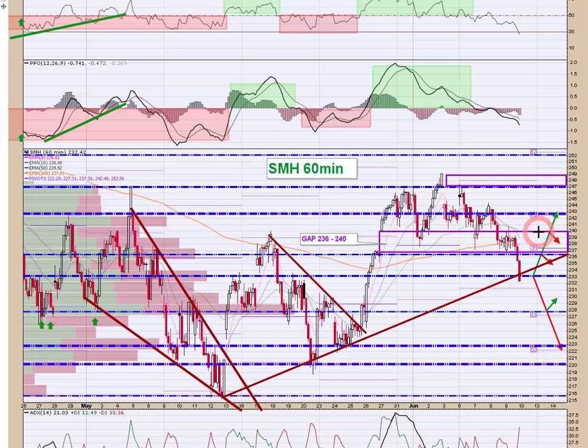But let's be clear. The bears got a lot of check marks yesterday. They broke the range. They got price below most of the moving averages on most of the charts that we look at on a daily basis. So from that standpoint, the bears got some check marks. All is not lost on the bulls.